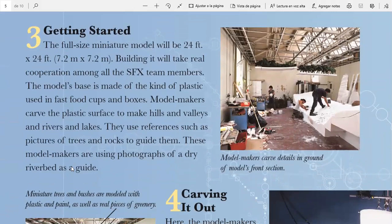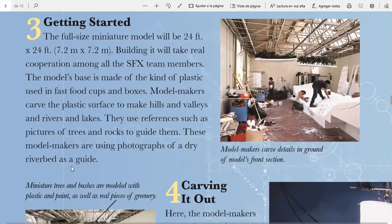3. Getting started. The full-size miniature model will be 24 feet by 24 feet, 7.2 meters by 7.2 meters. Building it will take real cooperation among all the SFX team members. The model's base is made of the kind of plastic used in fast food cups and boxes. Model makers carve the plastic surface to make hills and valleys and rivers and lakes. They use references such as pictures of trees and rocks to guide them. These model makers are using photographs of a dry riverbed as a guide.